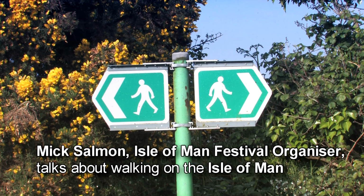Can you tell me about the different types of walks there are to do on the island? Yeah, the walks vary from town walks. I mean, you can do a walk around Ramsey town, which just covers the outskirts of the town, to the little villages, or into the cliff tops. It's such a wonderful island that you can actually walk from the sea to the mountain in a day. That's how the terrain changes so much.